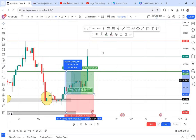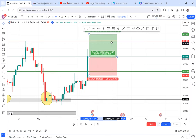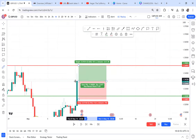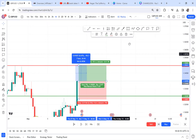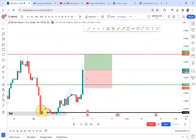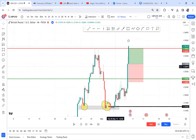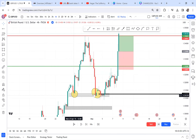That's 148 pips. And then again, to the neckline, how much is this to the neckline? 102 pips. And then the neckline is activated. You can see how easy that trade was. This double bottom was easy because it was only on one time frame. I cannot emphasize it enough.